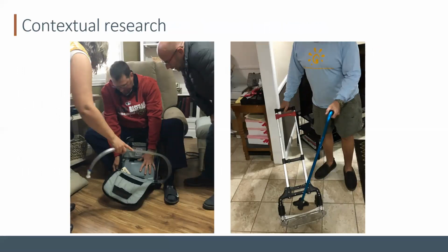A couple methods that can be used to understand more about the known issues or the user population or their environments is a research method called contextual research. This is going into someone's natural habitat, here in people's homes, and observing them using products, or maybe in this example, a previous model. Then interviewing them, discussing and watching them use their product, and really gaining an understanding and appreciation for what their process is of using it, and then maybe other workarounds.